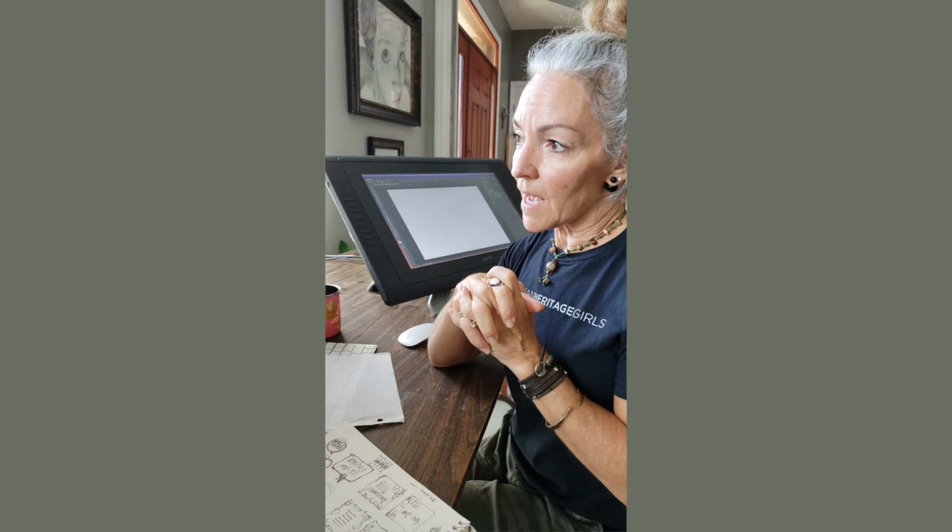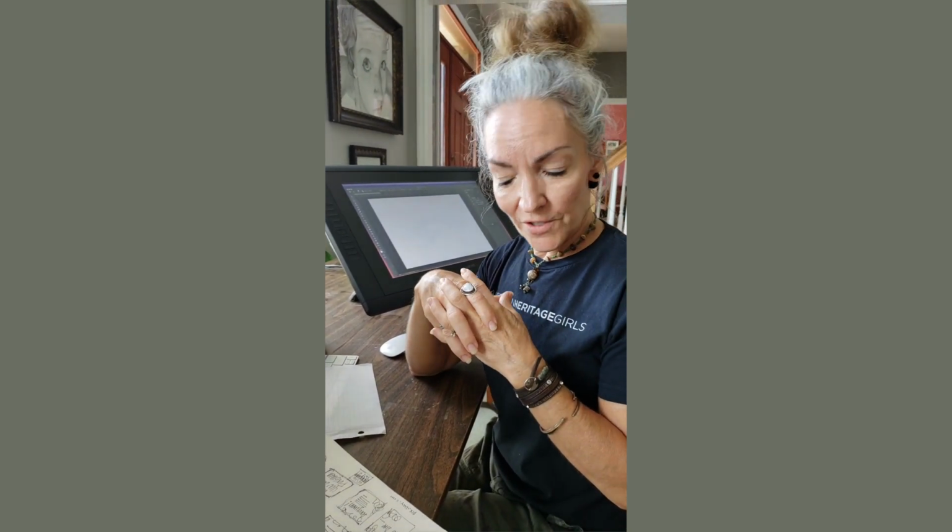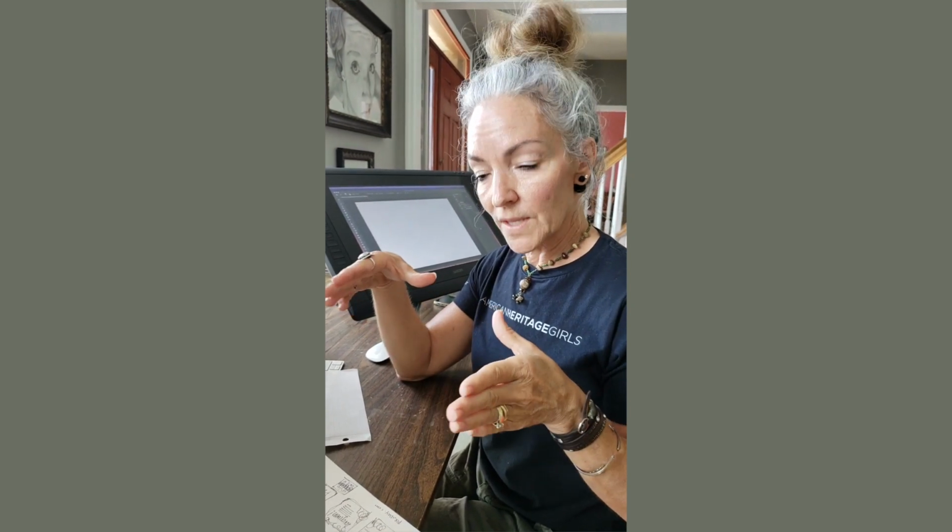So I personally would like to make this for teenagers. So that's the direction I'm going to head with what the design's going to look like. It's not going to be real cutesy or fun or flowery. It's going to be more kind of modern and contemporary, because in my opinion, I think that's what a lot of teenagers will gravitate towards.